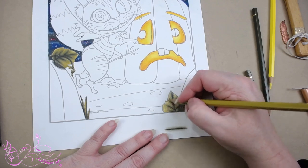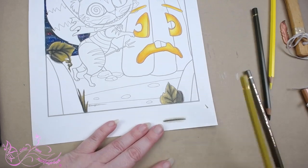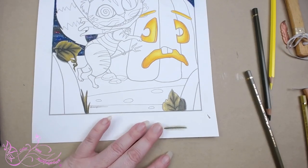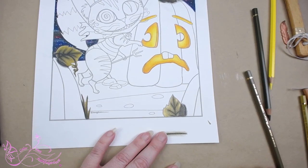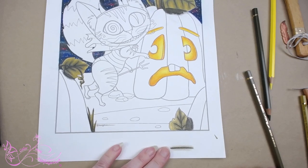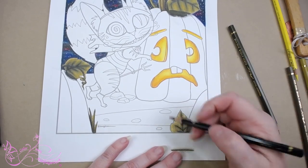And then we're just going to repeat it all and push down the tooth of the paper now. Oh, thanks, guys. He is starting to look cool, isn't he? I'm happy.